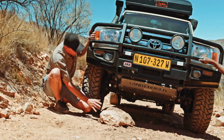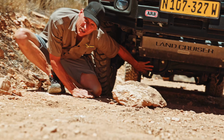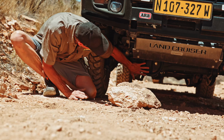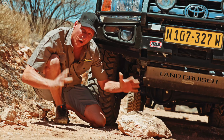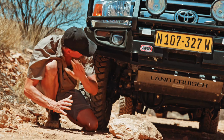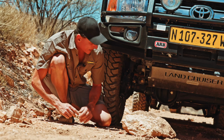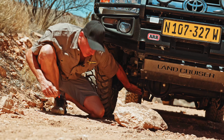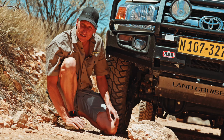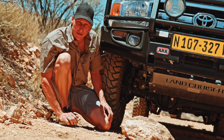So if you can see underneath this car, you have a differential more or less right here where this big rock is, meaning that if you drive over it, if this rock is high enough, it's going to hit the differential housing. Or in the other case, it can also get your cross members or your spring packs at the back. And this can cause quite severe damage to your car and can cause a breakdown.